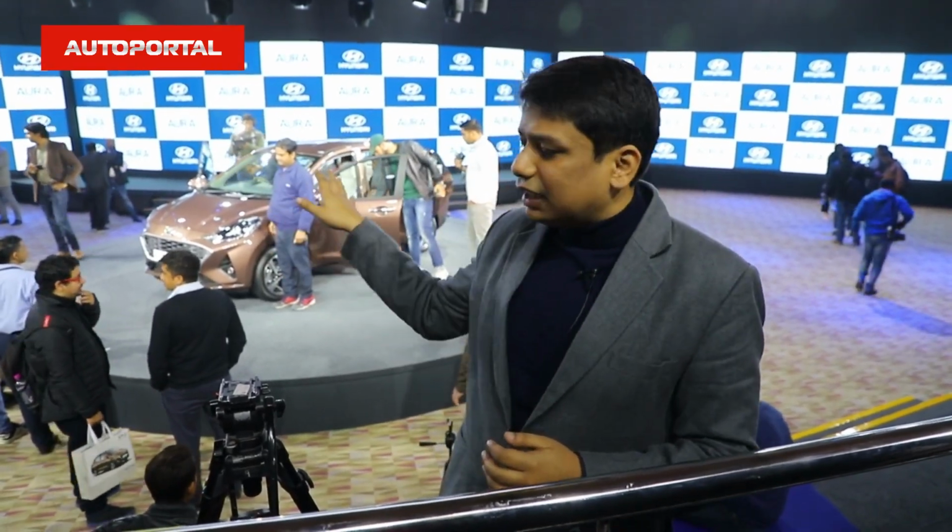Well, so Hyundai just launched the all-new Aura. It's standing behind me, and there's a host of other journalists as well. Now, in terms of the pricing, this car starts from around 5.7 lakh rupees ex-showroom for the base 1.2 petrol, and you also get a 1.2 diesel, which is a 3-cylinder unit.